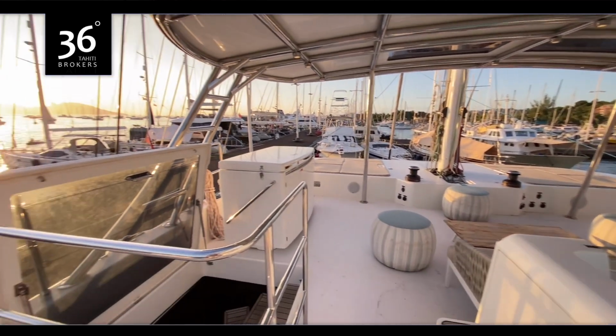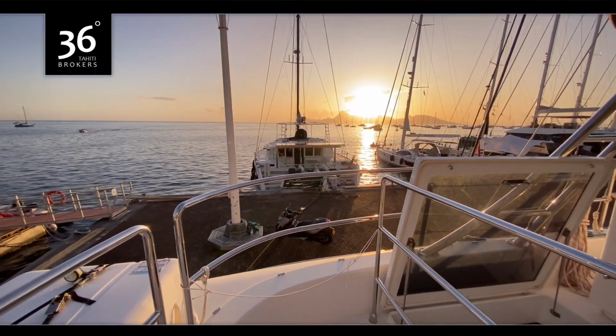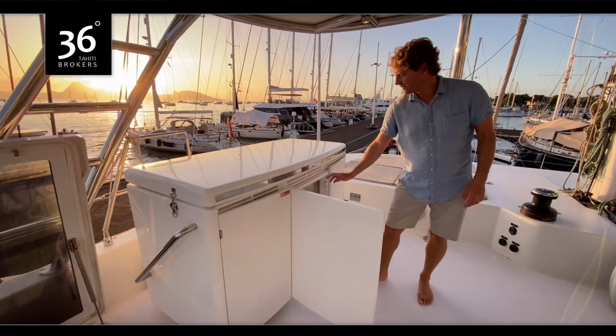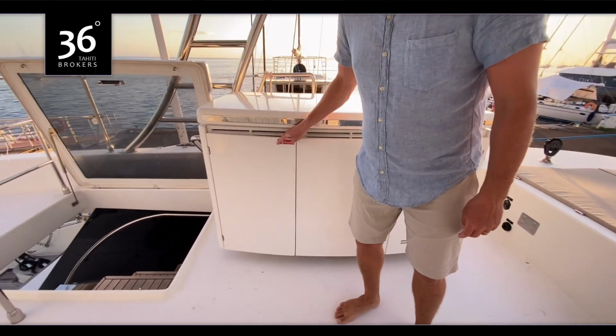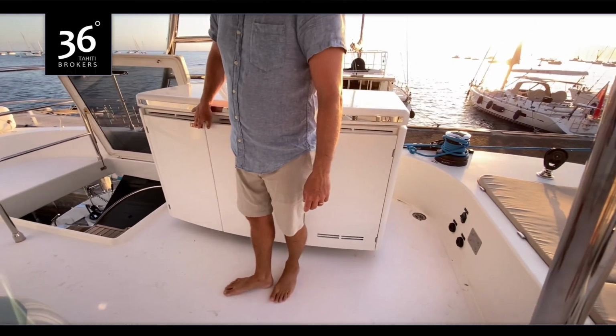We have up here also a bar where we have a grill and a sink. And on the bottom we have fridge, trash, and here we have storage of equipment for exercising.